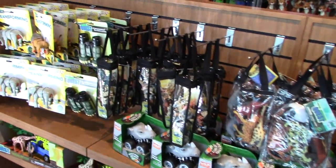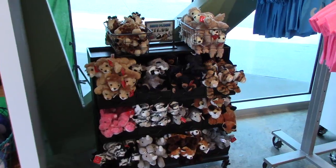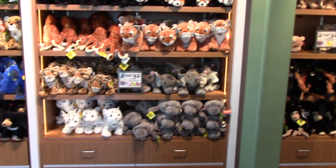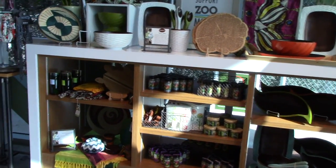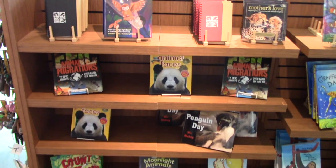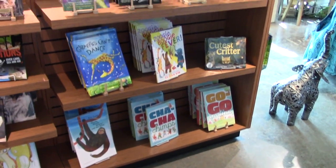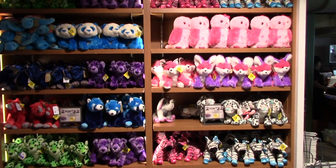Zoos are very popular with school groups, summer groups, church groups, things like that. So of course there's gonna be lots and lots of stuff geared towards the children. Lots of different plush, all different sizes. We also have various types of items suitable for the grown-ups. Other types of collectibles. Nice selection of activity books, storybooks, various mugs and refillable bottles, various plush.